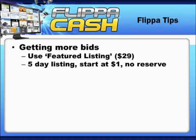Now, the reason that you do this and how this actually works is it'll give your auction the appearance that it's a wicked, hot, popular auction in demand. And that is going to make it more desirable to others. Because remember, people want what other people want. So what's going to appear here is, man, there are more than 15 bids in the first 24 hours. They're going to be like, I want that.